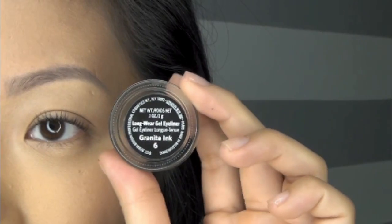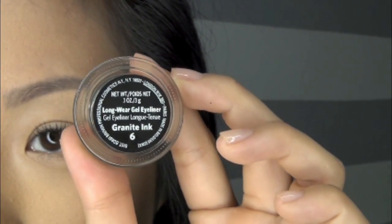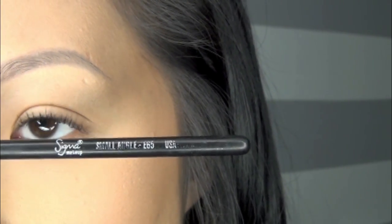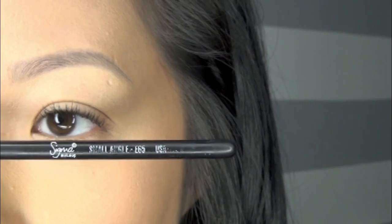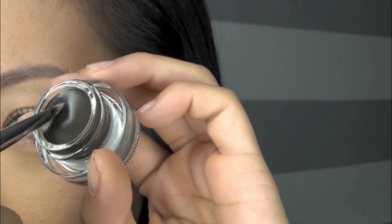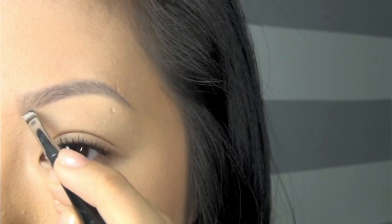Now for the defining side of this tutorial, I'm going to use my Bobbi Brown Graphite Ink Gel Liner with my synthetic Sigma E65 small angle brush, and I actually find that this is so far the best to apply this particular eye gel with. Now I don't grab very much at all, just start with a little and you can always use more.